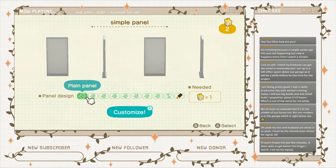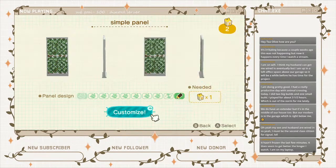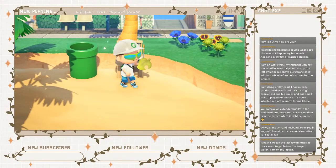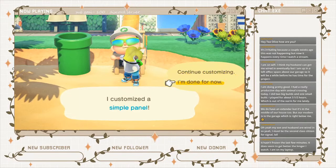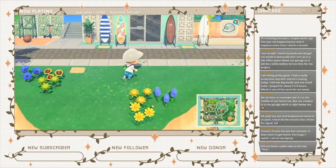Hopefully it will allow you to stay on. I totally understand that frustration though. Okay, so now I've got all these little fences done, and I have a couple more to spare over here too. I'm going to go put some of these down back here.